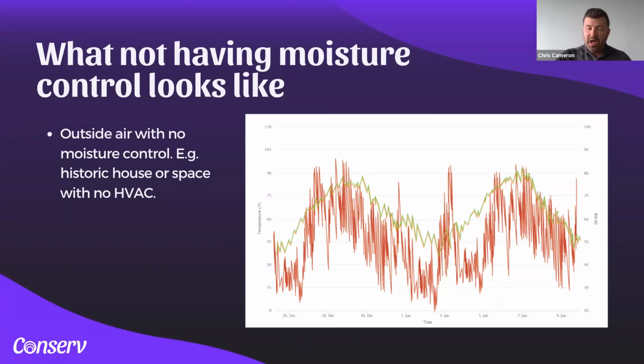There may be some of you on this call who are working with a historic home or historic structure that has no form of dew point control whatsoever. You're just along for what happens outside. And this is a good way to get an idea of what happens in your space. The outside air, that red line, is going to swing, and you're going to get the daily 20, 30 degree swings in dew point. And that goldish green line is our internal dew point. We bring in data from our outside air, see what's happening, and compare that to inside.